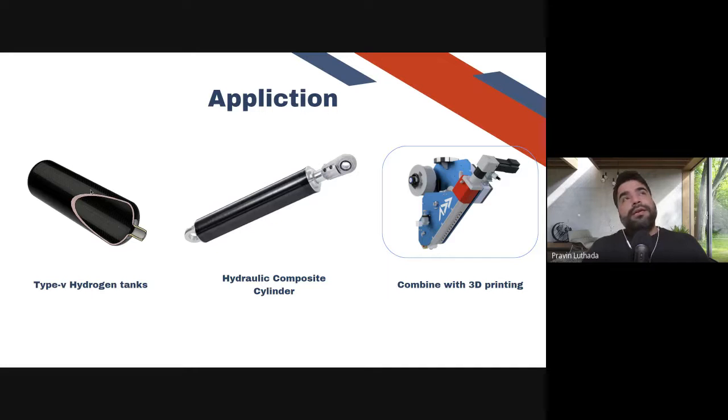I don't see why not. You can 3D print a soluble mold as well, and then just wash it away. And if there is a way to capture that washed element and reconvert it into 3D printing raw material, then there is a cycle to it. But yeah, I think those are the only ways. I have done a few Type 5 tanks now, and I've done it on washable molds. Unfortunately, that's the application that I know.